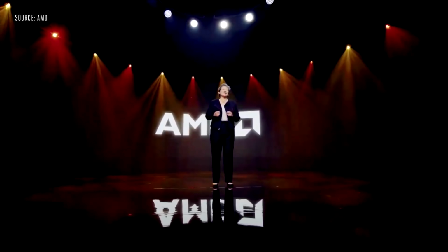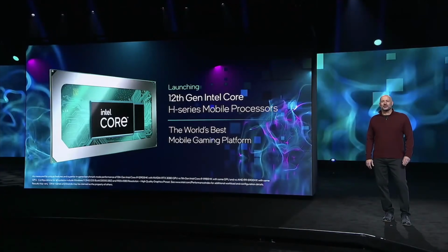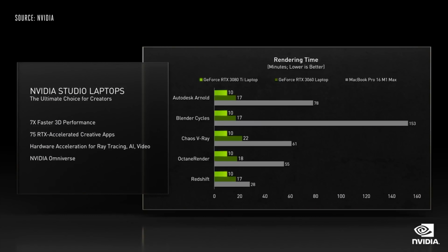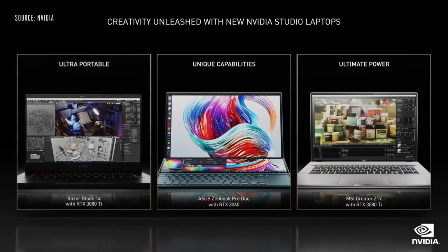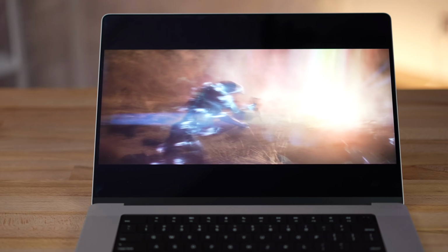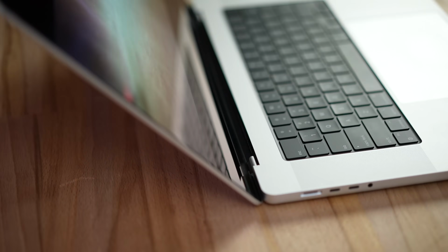But Intel, AMD, and Nvidia have been showing off new processors and graphics chips at this year's CES, which will be going into new laptops as soon as the end of this year. And from the looks of it, Apple's MacBook Pro is going to be seriously challenged on every single front.